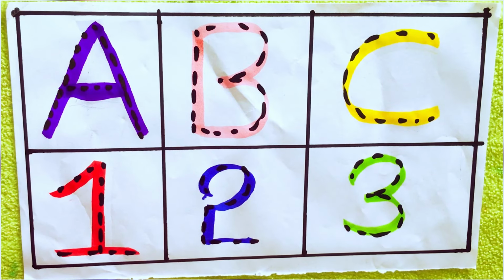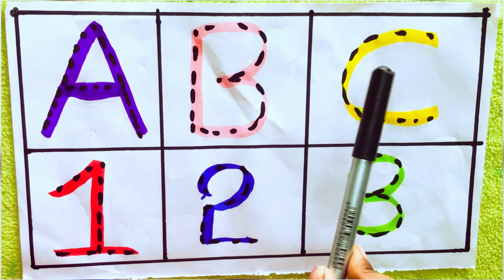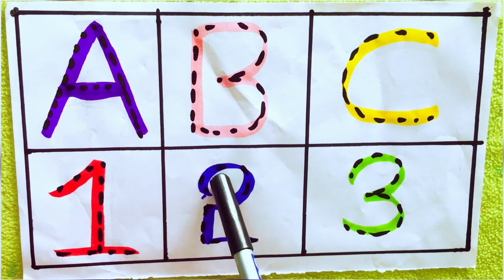Once again learning alphabets and numbers. A for apple, B for ball, C for cat. 1, O-N-E, 1, T-W-O, 2, T-H-R-E-E, 3.